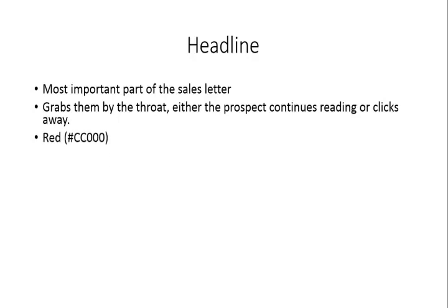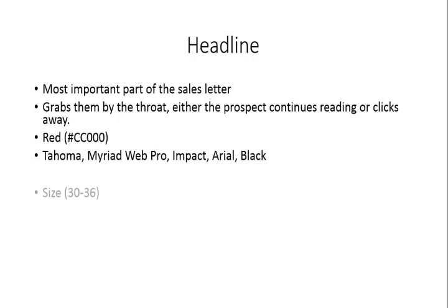Color is important. And there's a code there, and you want to take a look, and you want to make sure you use that bright, solid red that communicates to them, look at me. That headline screams, look at me first. And in general, there are several fonts that marketers use. In testing, the font tends to be Tahoma, Myriad, WebPro, Impact, Arial, or sometimes even black. But regardless, you want to make sure that you are using the font that marketers are anticipating, that says, hey, look at me and look at that headline. You want that font to be about 30 to 36 point. Again, not overwhelmingly big, but big enough so that it stands out to the buyer when they come to the page.